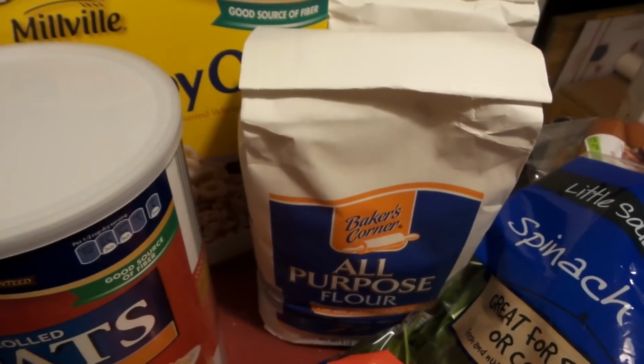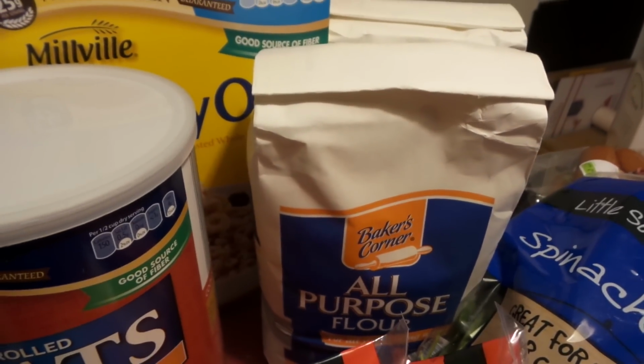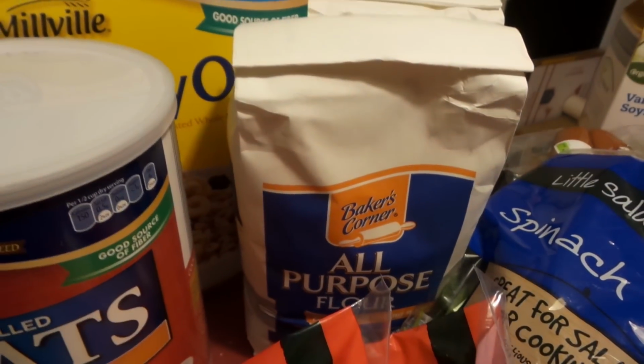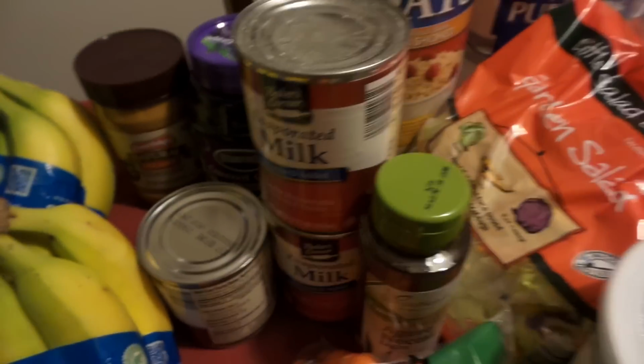I got 2 things of all-purpose flour because they were 89 cents at Aldi, and I was out of flour, so I got 2, and I am now set, hopefully, for at least a couple of weeks, maybe a couple of months, depending on what I'm baking. But yeah, I had to grab the 89 cents, absolutely.